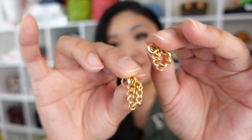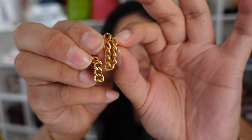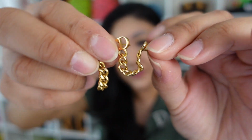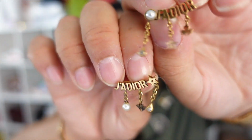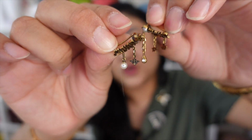And then I do have these little Christian Dior hoop, they're not really hoop, Christian Dior chain earrings where it's connected to the back of the stopper, so on your ear it looks like that. I probably wore these a bunch also because I liked how it looked on my ear, and it is in antique gold. They are these J'adior with the little dangly pearl, bee, star, drop-in clover.